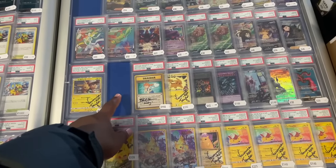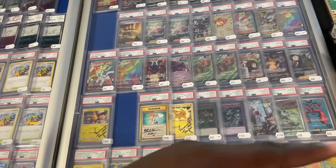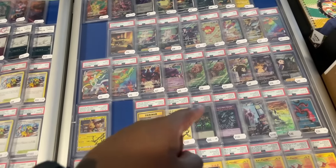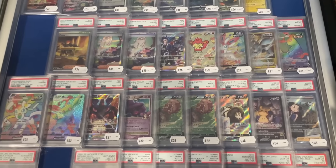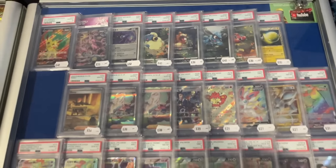We sold the Big Misty. Actually, I'll show you later, because this video is going to go live before I actually sold it. So you're going to see later which Big Misty sold and how much for. And yeah, we'll show you what else as well. We got all those bits. Yeah, that's pretty much all my slabs.